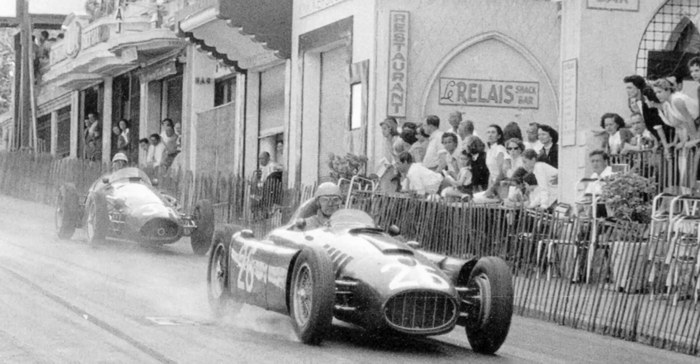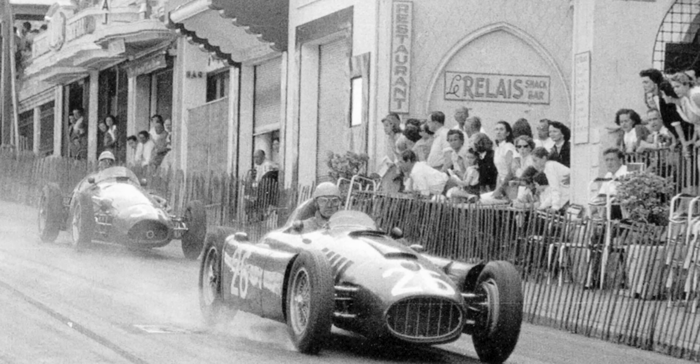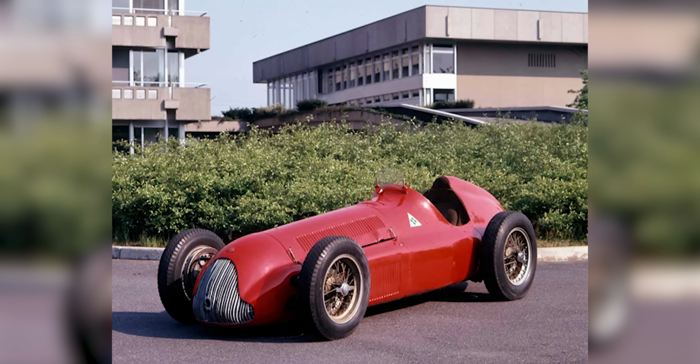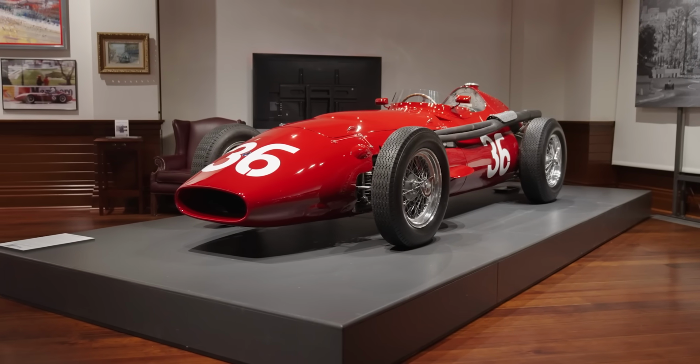the most beautiful racing cars, and I know we share a passion for the Lancia D50. But also, as you mentioned, the Alfetta 158, and then the later 159, and then the Maserati 250F. They are works of art. And that's really what makes this show so incredibly special.